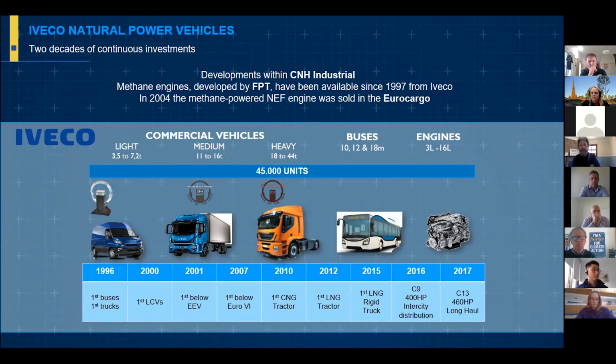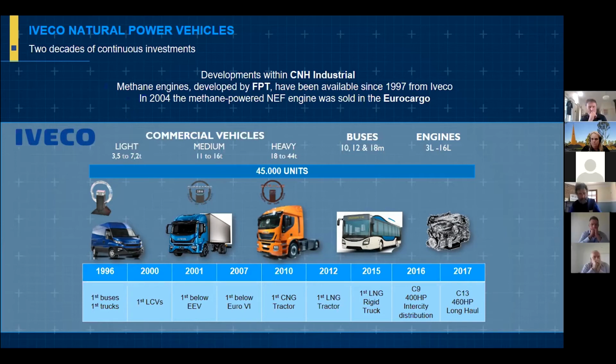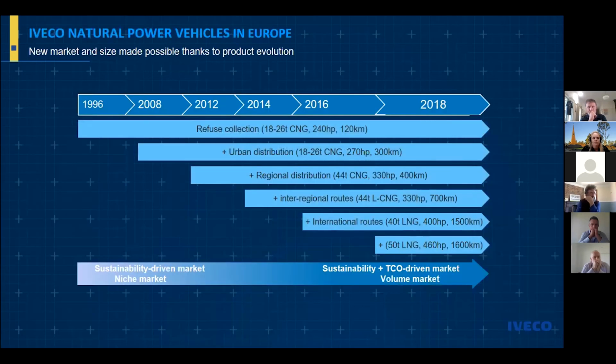I think we're a bit behind down here, and again, that's obviously driven by lack of requirement, I believe, of the emission standards. So lots of machines were produced, and within that time, you can see that we went from 120 kilometres as our target for our range, and now we're up to 1,600 kilometres on tanks of natural gas. So you can see it's certainly changed the way we've done business with our IVECO brand in Europe.